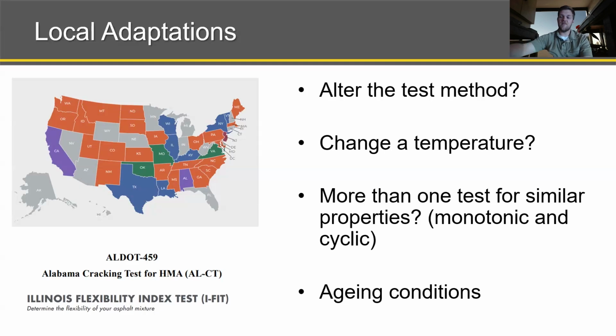So you need to think about that and record the data such that the aging condition is associated with the test result, because it can become quite confusing if you don't do that. You won't even be comparing apples to apples. You'll be comparing apples to a stegosaurus at that point. So document those aging conditions.